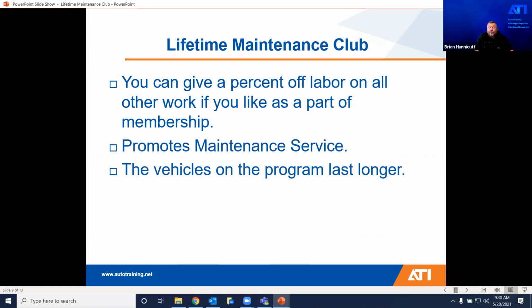The vehicles on the program definitely last longer, and I mean a lot longer. Until it literally rusts around their ears, why would they get rid of the car? If we maintain it properly and they take care of washing it regularly and cleaning it, the cars last so much longer. I'm old. If we ever got a car to 100 grand when I was young, man, it was a cause for a huge celebration. Now my cars are lasting so much longer, it's not even funny, because I maintain them properly.